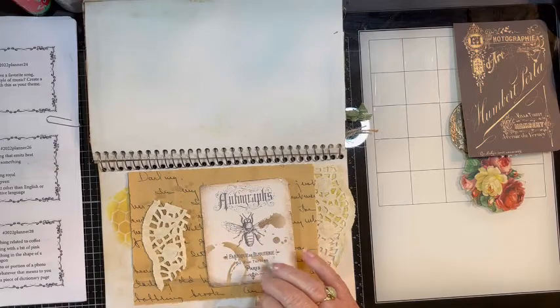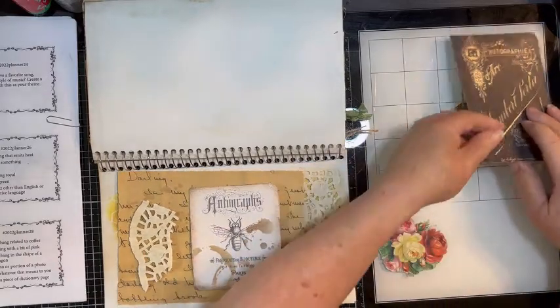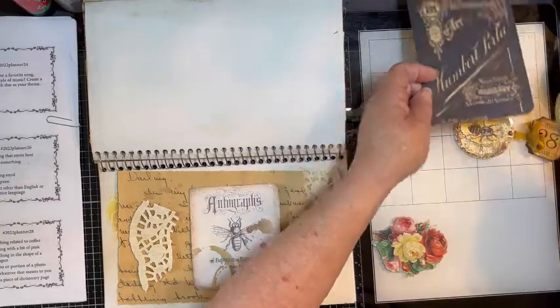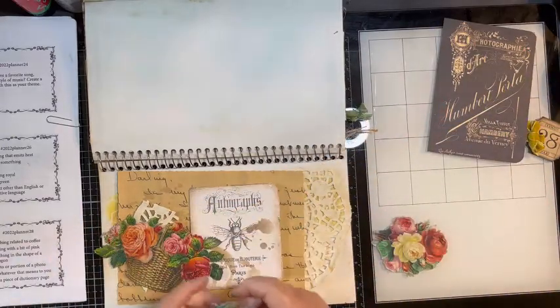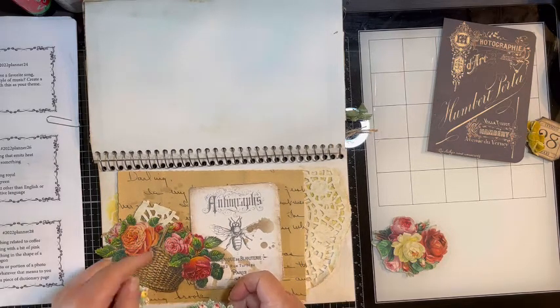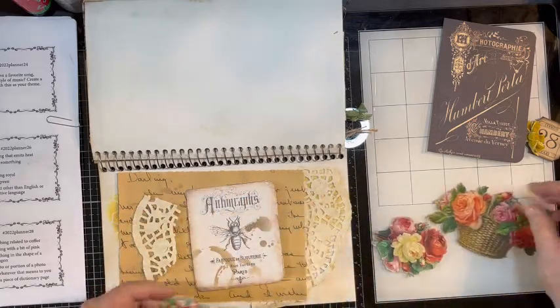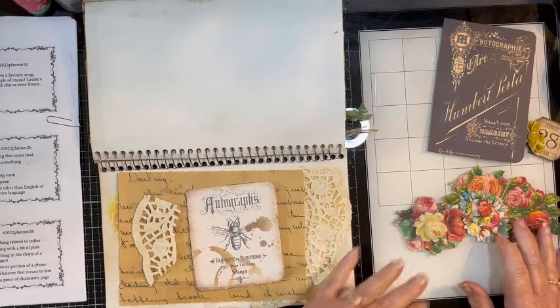Okay, the next thing is anything with a bit of pink. Well, I have a few pieces of my Victorian scrapbook little flowers here that all have just little bits of pink in them. So I'm going to use some or all of those.